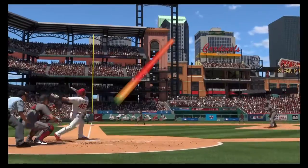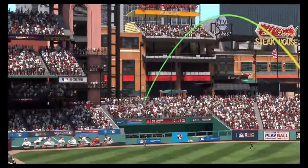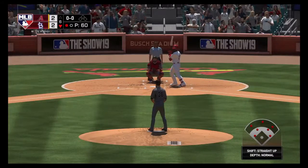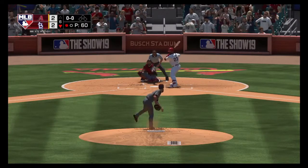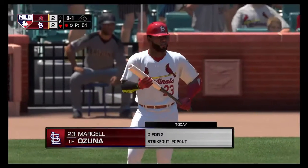This is a perfect example of the total concentration it takes to be a pitcher at this level. He was on cruise control, hitting his spots, preserving a 2-run lead, and then boom, he misses his location, and the game is tied. Back to square one. In there for strike 1, 0-1. 0 for 2 on his line thus far.